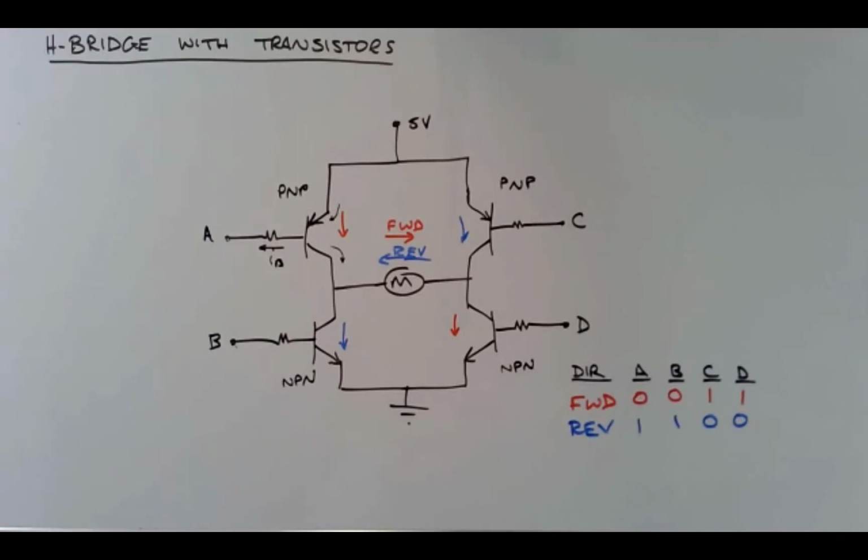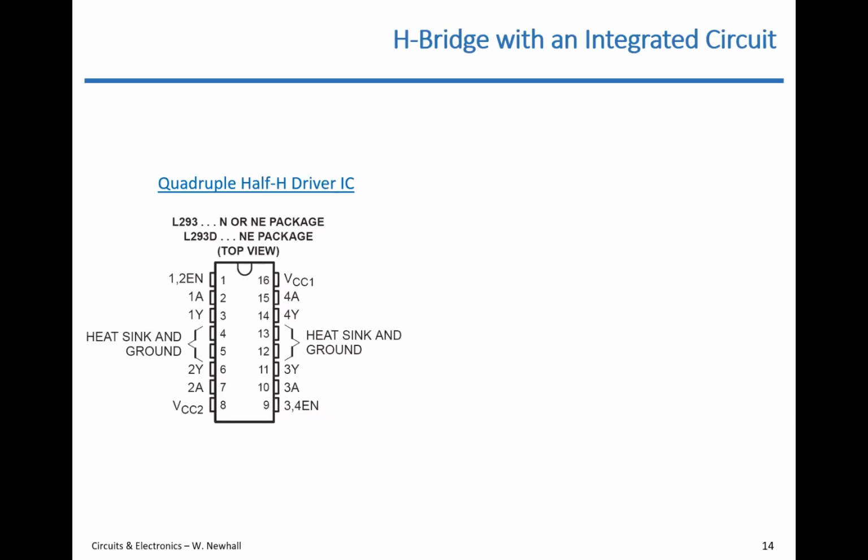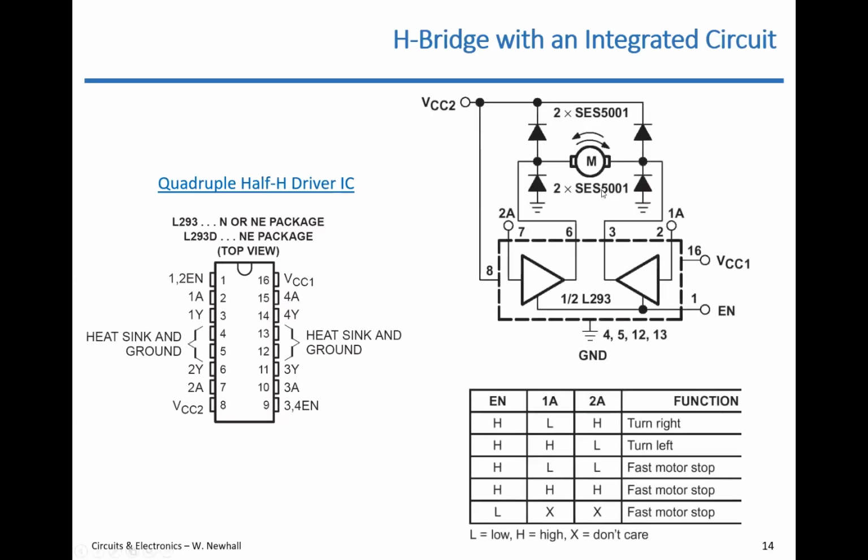So what I'd like to do now is expand on this a little bit. If you have a project where you need to control a motor, there are some specialized integrated circuits out there that do this for you. So I'm going to touch on this briefly. You might look at some circuits like this. You should see a slide right now that says H-bridge with an integrated circuit. And this is actually an H-bridge chip that has this inside.